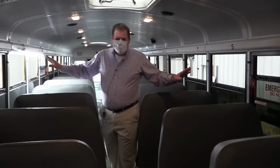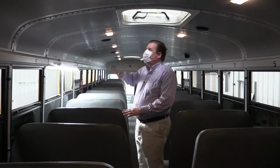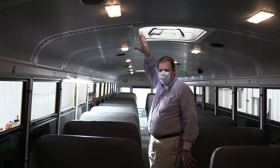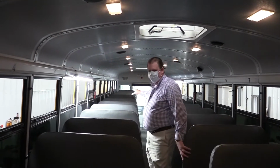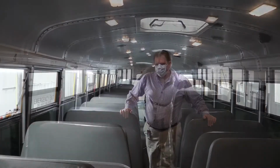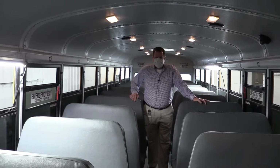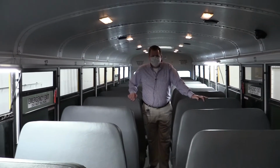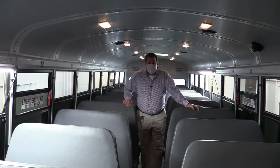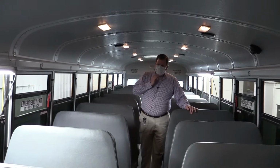Windows will not be allowed to be open. They will need to remain closed. Drivers may open their emergency hatch vent as a means to ventilate the bus and in order for heat to circulate appropriately. Incidents or issues as it relates to maintaining social distancing or maintaining parameters on the bus, safety protocols, failure to comply with wearing a mask, we will follow up accordingly with school staff and administration.